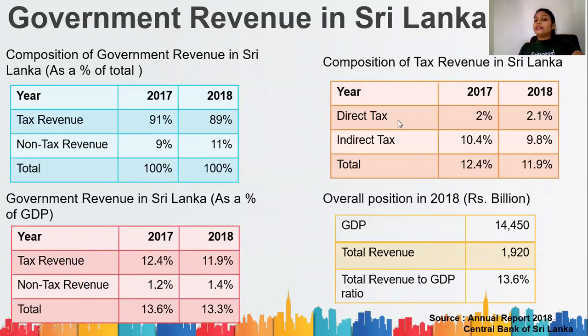Okay. And this we learned, right? Taxes, we have direct taxes and indirect taxes. In 2017, this tax revenue 12.4, 2% was direct taxes, which is income tax, and the rest 10.4% was indirect taxes. Whereas in 2018, this 11.9, 2.1% was direct taxes and 9.8% was indirect taxes.